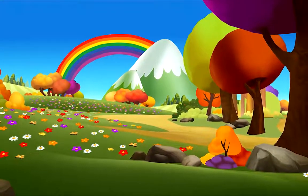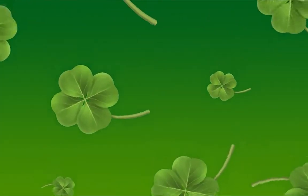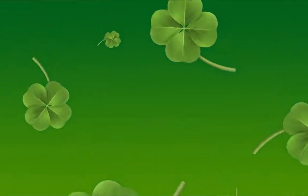Many beautiful colors, like the color green. Green is here and there.